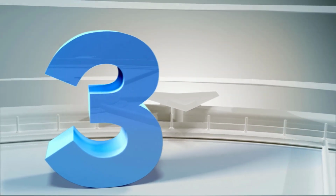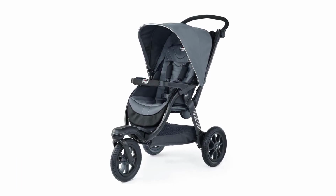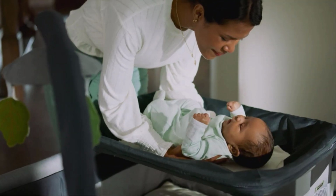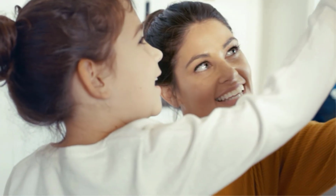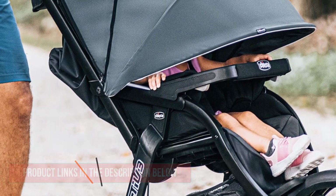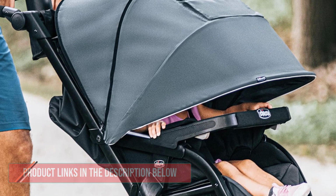Number 3. Chicco Active 3 Jogging Stroller. The Active 3 Jogging Stroller is the prime contender as the most affordable jogging stroller. Combining the features of a full-size stroller and a jogger, the Active 3 offers versatile functionality at any pace. A lightweight aluminum frame and sleek 3-wheel design are easy to maneuver. FlexCore rear suspension adjusts for smooth or rugged terrains, and foam-filled tires perform like air-filled tires but require no maintenance.